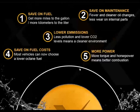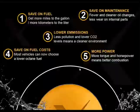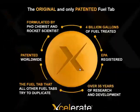We're going to talk a little bit about saving on fuel costs, lowering emissions, saving on maintenance, and then more power as far as horsepower goes. This is a pretty amazing product and it has 35 years of research in it. We're going to talk a little bit about that. When we talk about fuel products out there, especially fuel tabs and fuel catalysts, fuel enhancers, treatments, etc., this product that we have here is a patented product with 35 years of research.